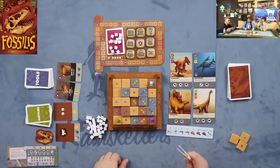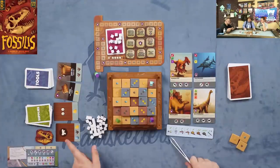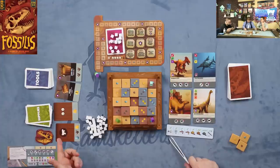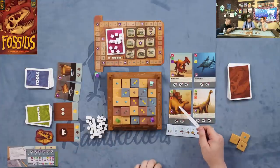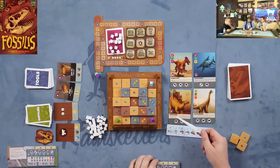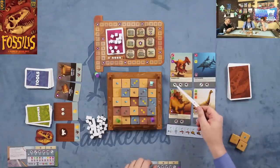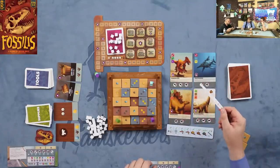So, once again, on your turn, you have four energy to spend on these various actions. You then can buy a card if you spend one of these tiles. You do not get change. You may also take a dinosaur, and you're trying to get the bones on these. You need to have one bone for that dinosaur. Each dinosaur needs specific bones.